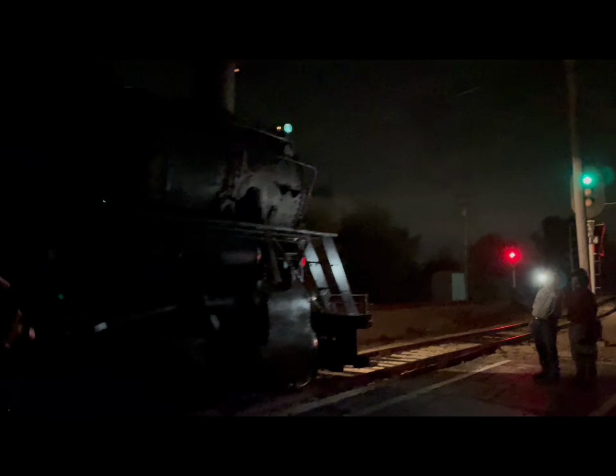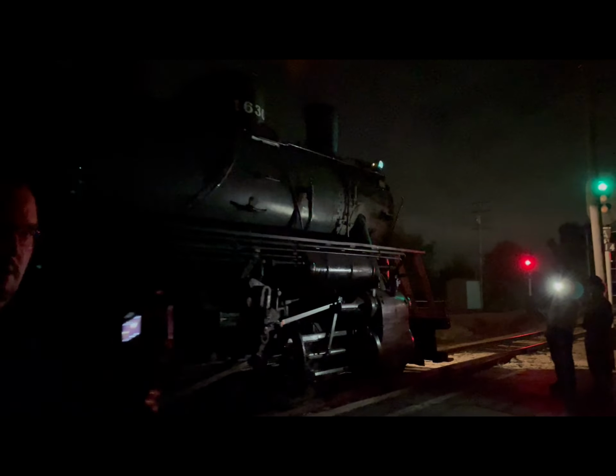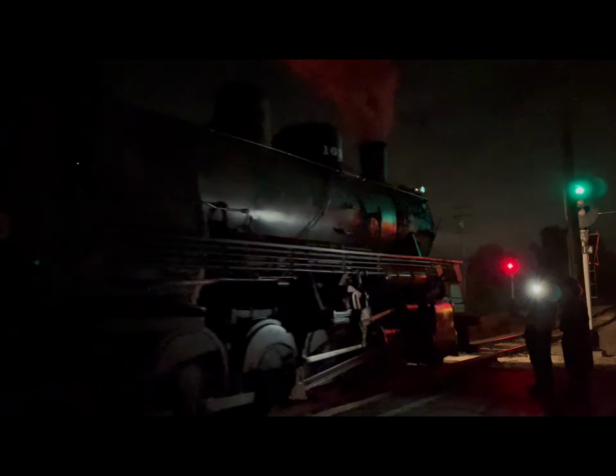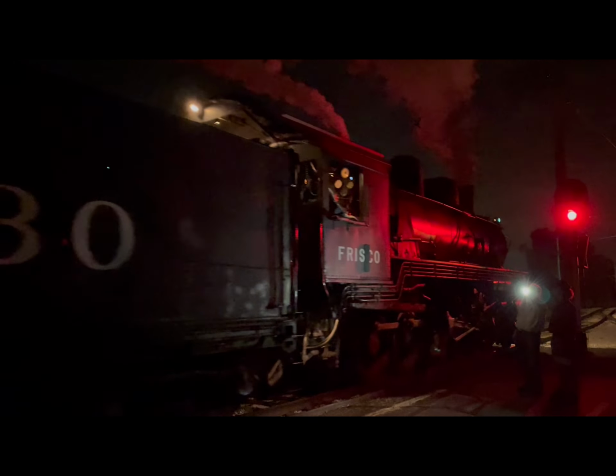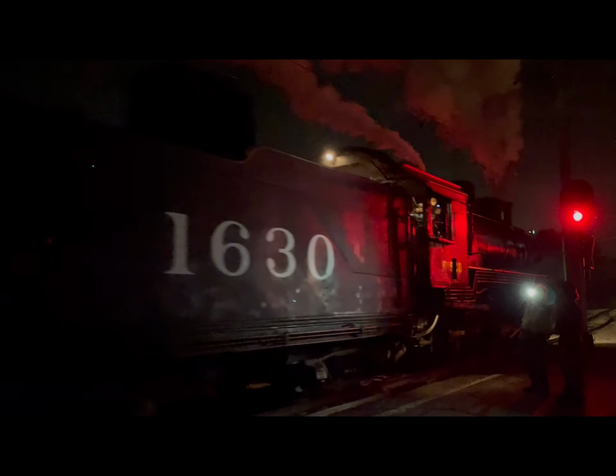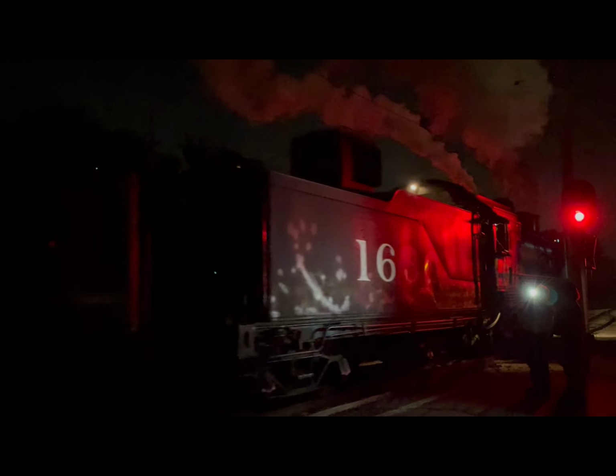Frisco 210 No. 1630 was built for export to Russia in 1918. The Bolshevik Revolution that year nixed the deal, and instead she was ultimately sold to the St. Louis-San Francisco Railway, where she operated in freight and passenger service into the mid-1950s. She was acquired by IRM in 1967.